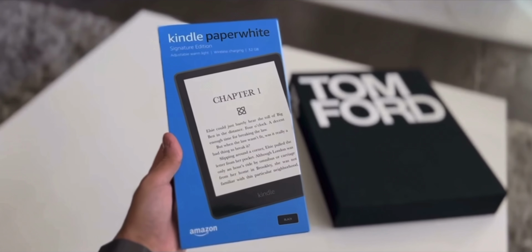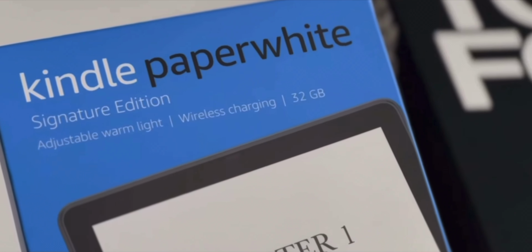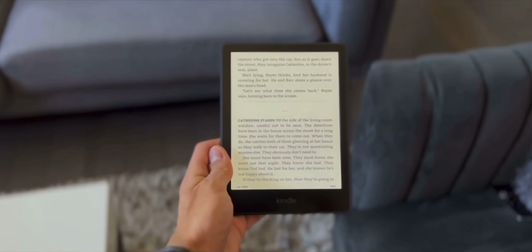So that's something I really, really appreciate, and that's something that takes the reading experience even further. Now, like I said in the very beginning of this video, this is a signature edition model of the Kindle Paperwhite. And a lot of people want to know the differences between the signature edition and the standard edition, and if it's worth paying an additional $40 to get the signature edition. So let me just go over the differences very quickly.